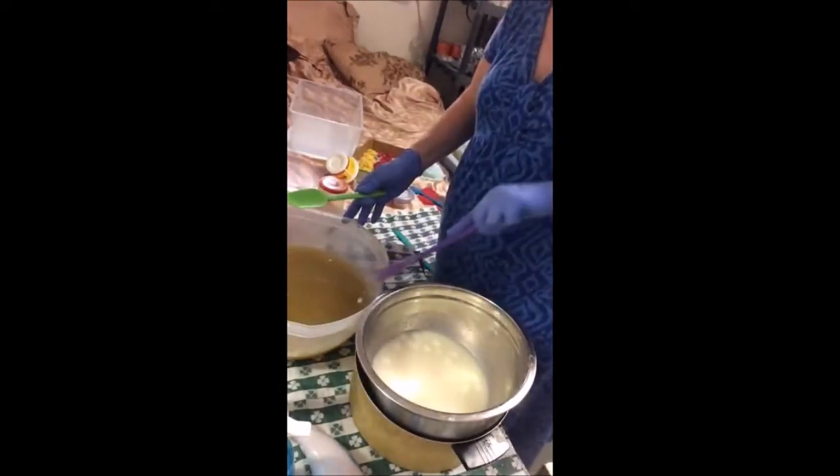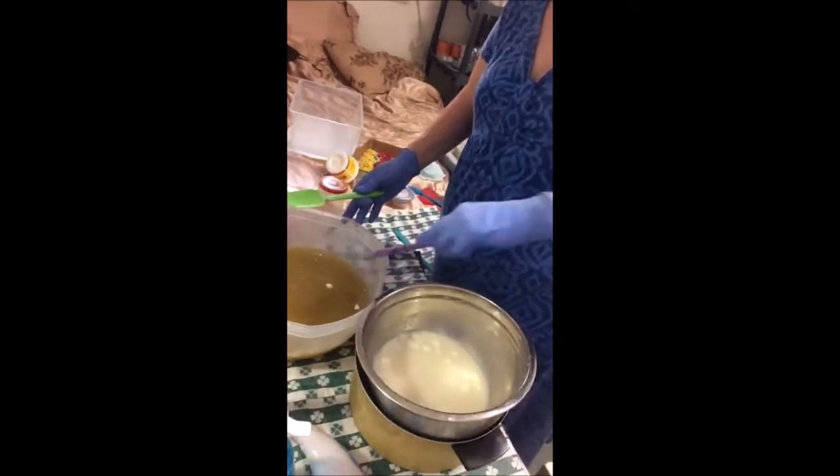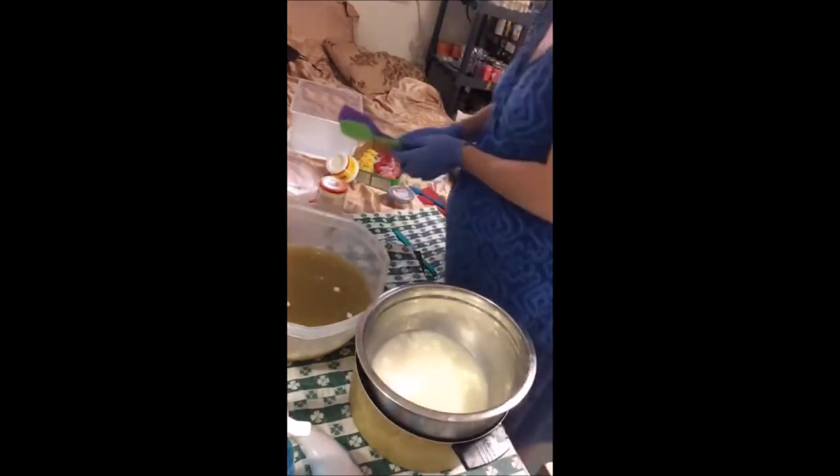Okay, going to continue stirring this goat's milk mixed with the lye, and then I'm going to stick blend this before I add it to.